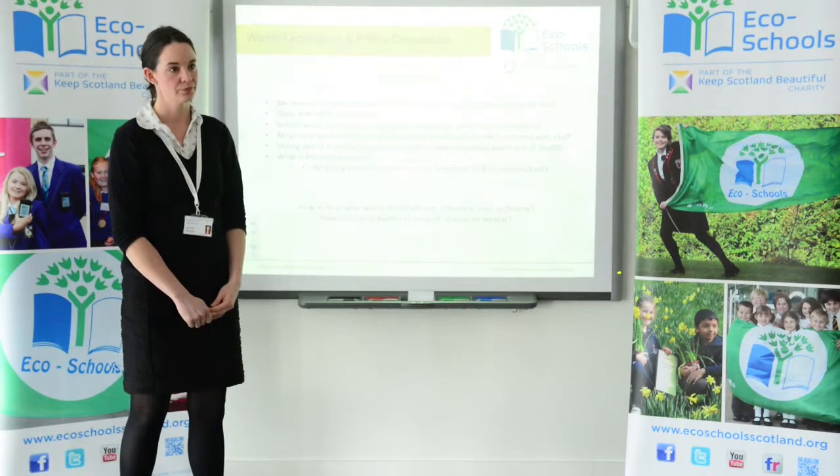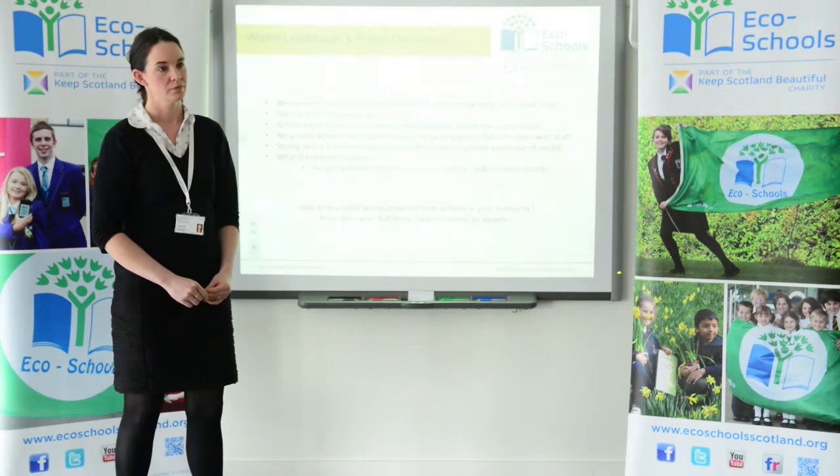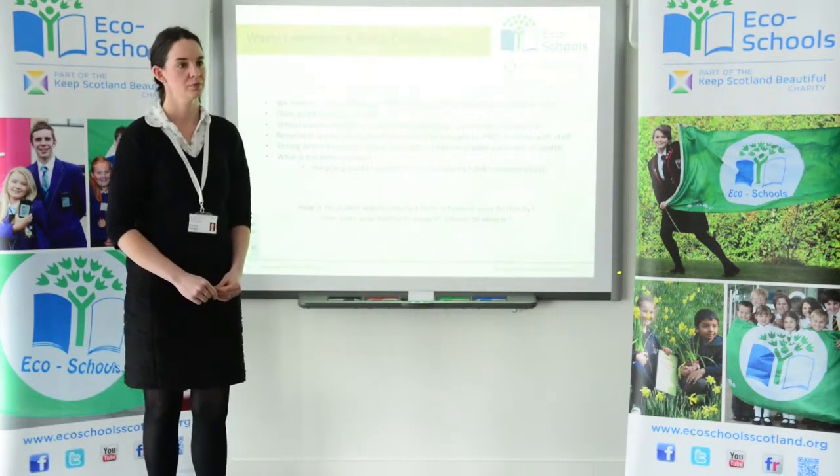Some local authorities will lease bins. Fife Council leases bins, and they can have fully lockable ones. At Perth and Kinross Council, the customer purchases the bins. So it comes back to what's the most suitable container to recycle.